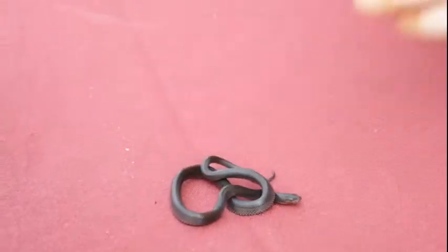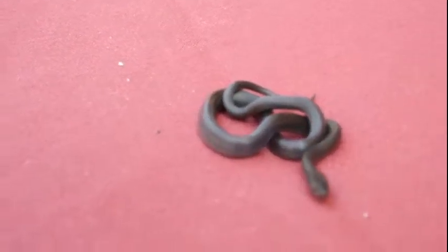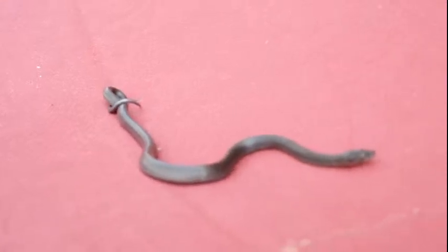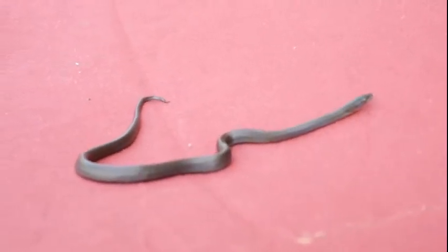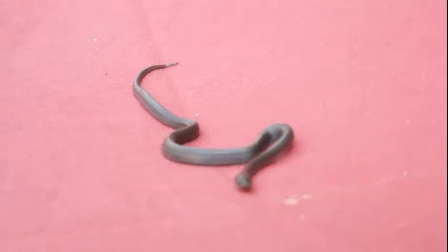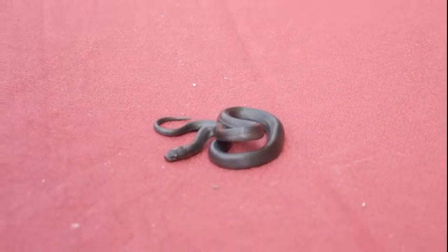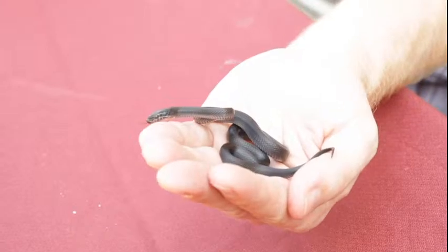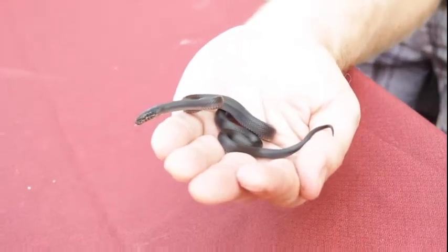Okay, now we have some African house snakes. Small species, males get 2.5 feet, females 3.5 feet. Eat like champs, breed like crazy. Fun little guys, like to bite sometimes. So this is a male, ID number BHS0220M01, $125 plus shipping. Now we have another male African house snake, black phase. Black house snake male, BHS0220M02, $125 plus shipping. Eats frozen thawed mice like a champ.